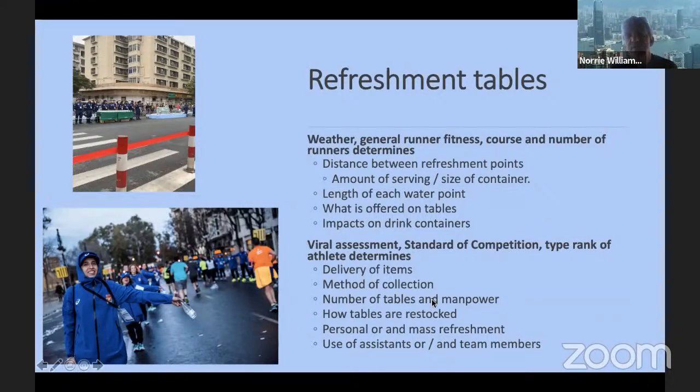Okay, personal or mass refreshment and the use of assistants and team members. That's all beginning to change to, as I say, self-service throughout because of this virus situation. Something else to consider, the majority of people are actually right-handed. So it makes sense to try and put your tables on the right side of the road, so people find it easier to go in there and pick up. It wasn't the case when people were handing drinks out, but now that we're having to go in and get them, the majority should be on the right-hand side probably.